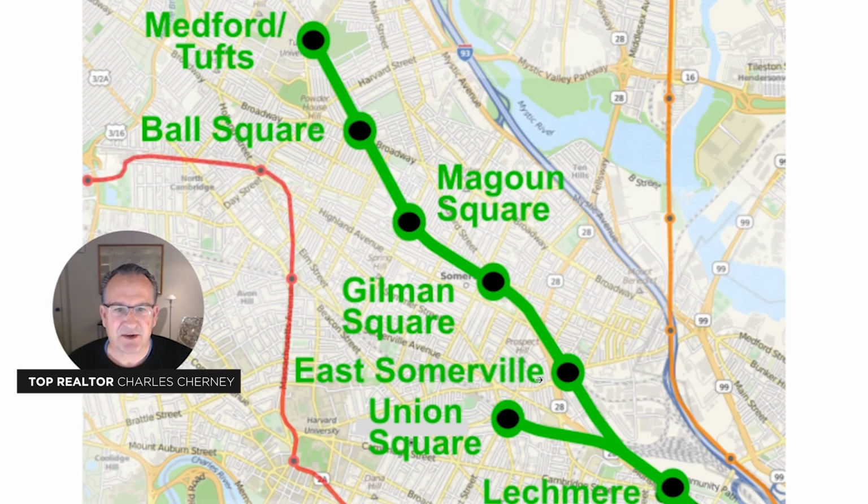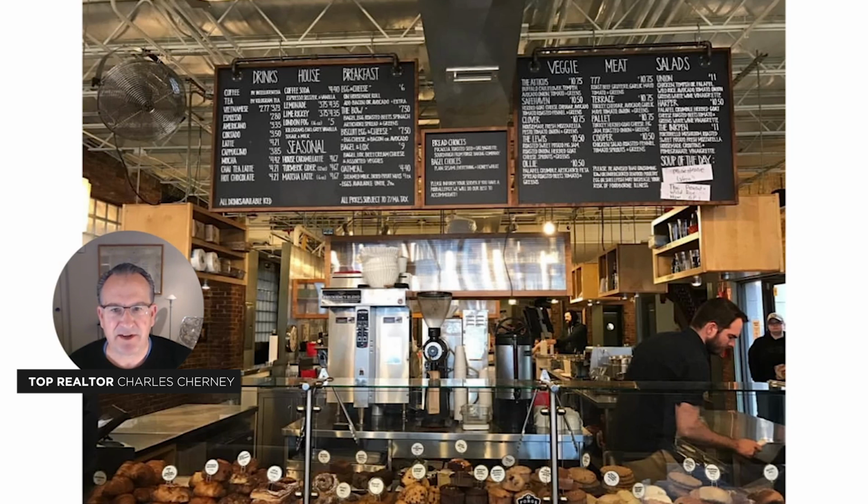And it's a great neighborhood made greater by the arrival of the Green Line station that opened in 2023. We're looking here at the Green Line extension that brings the Green Line into Somerville. And as you can see, Union Square is a stop just beyond Lechmere. And then, of course, the Green Line continues right through Somerville now, all the way out to Medford and Tufts. So Union Square is the beneficiary of the arrival of the subway.